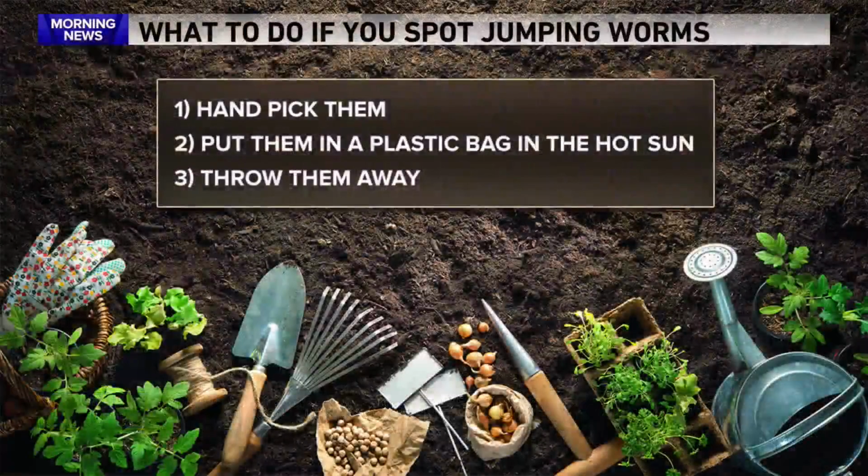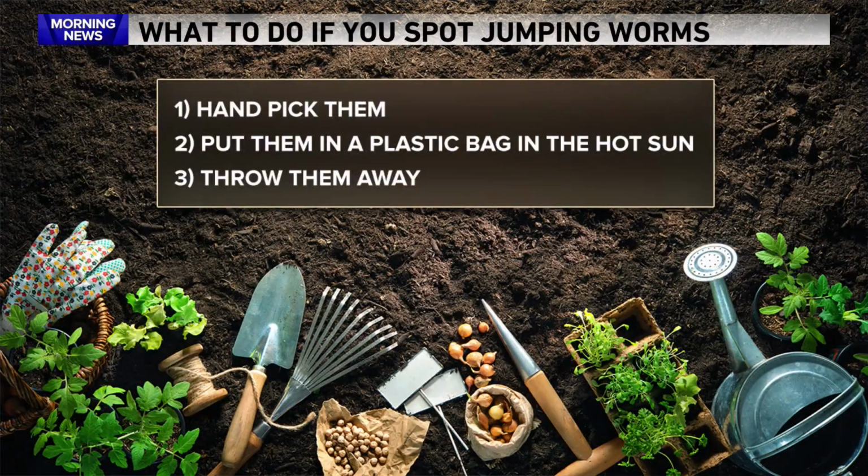If you find them, best advice, handpick them, put them in a plastic bag in the hot sun for about a half hour, and then throw them away into the garbage, not your compost bin. Also, to keep our problem from getting even worse, avoid buying jumping worms for bait or composting purposes as well.